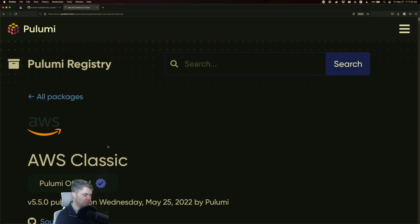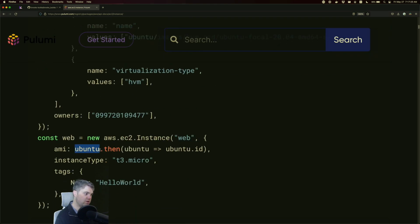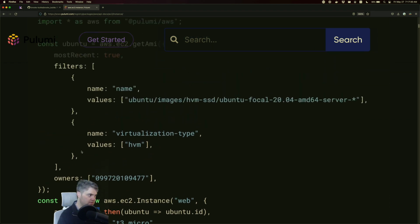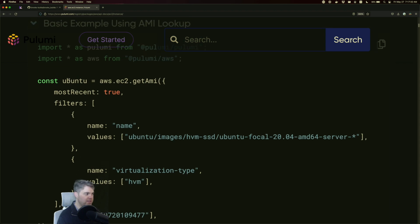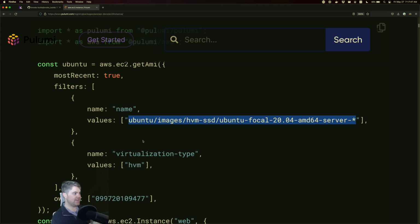We can come up and also look at their examples to see what AMI is. Ooh, okay, so Ubuntu. Oh, and Ubuntu is, okay, so they do an AWS EC2 get AMI, most recent true, filters, get by a name, where the value is this. Okay, so they do this entire big thing to grab the most recent Ubuntu image. Interesting. I probably want to do the same thing.